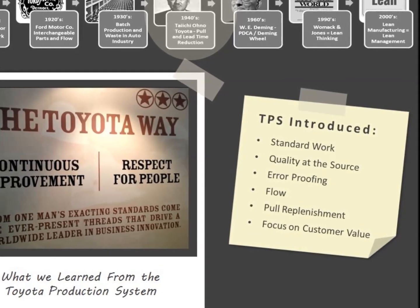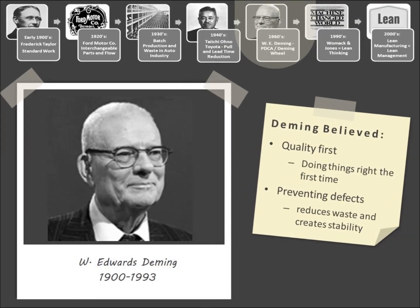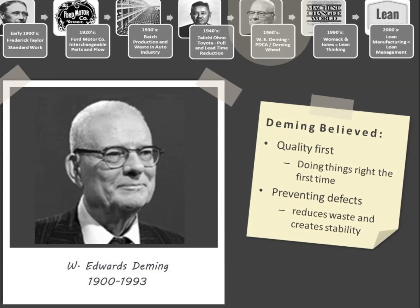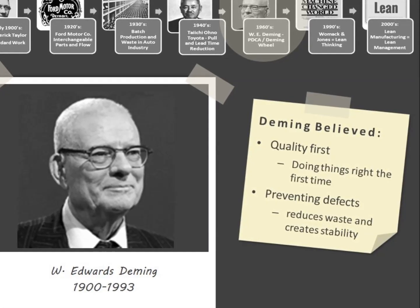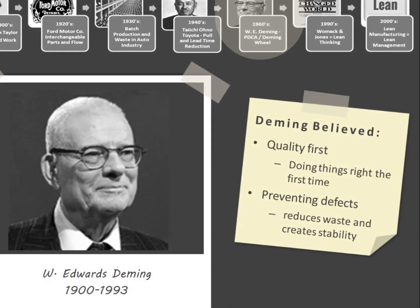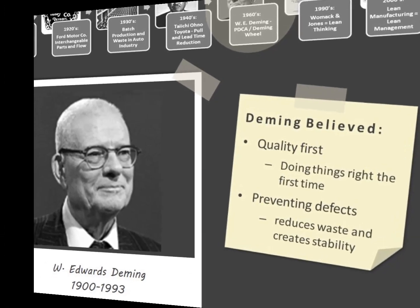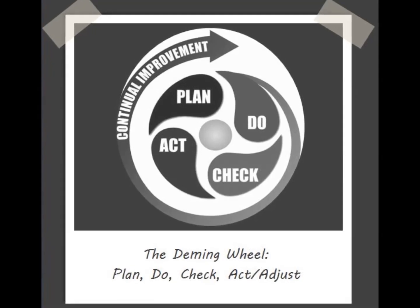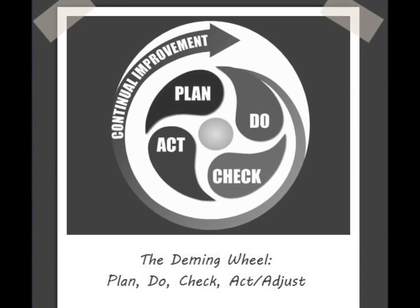Relative to the history of lean thinking, it's also important to give some credit to Dr. Deming and his work around quality management. That quality first has to be the gold standard. That if we just make sure that we get things done the right way, the first time, then we will create an environment that does not have all of the waste that is created when we are making mistakes, producing errors and defects, and allowing those defects to be passed down into the supply chain.